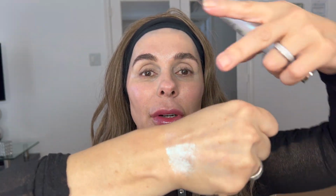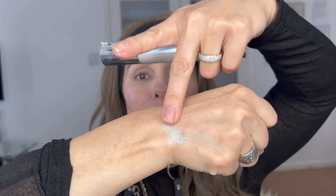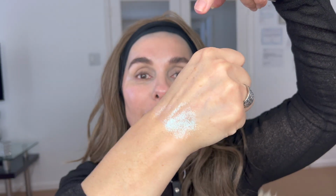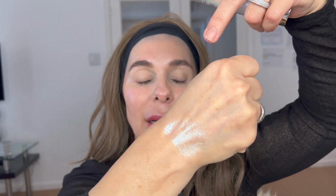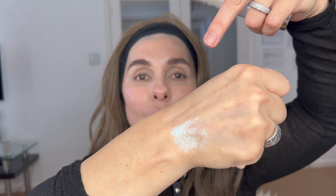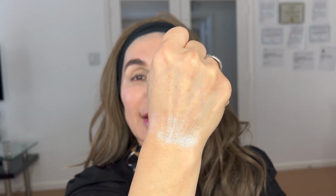As I move, of course this on the face is very diffuse, but as I move I have a bluish, more than anything a bluish pink finish. It's like iridescent, with me helping myself to diffuse the product.